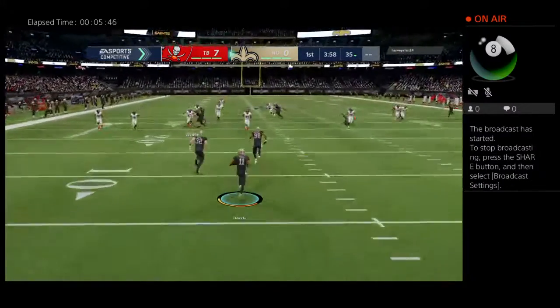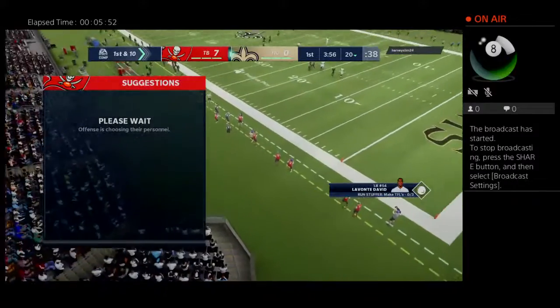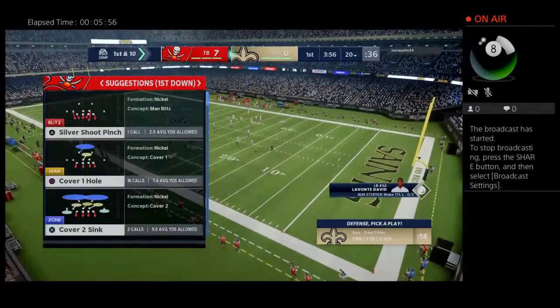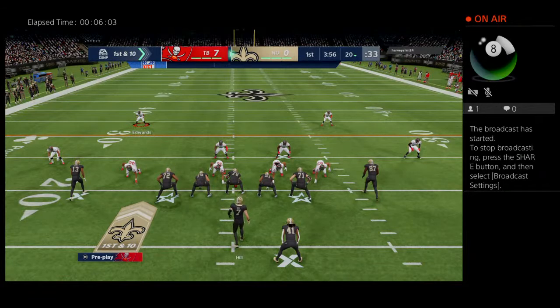And this carries into the end zone. And the decision to come out of the end zone is going to cost him 5 yards as he's taken down right at the 20. First and 10 at their own 20-yard line. The Saints offense on the field ready to get their drive started.